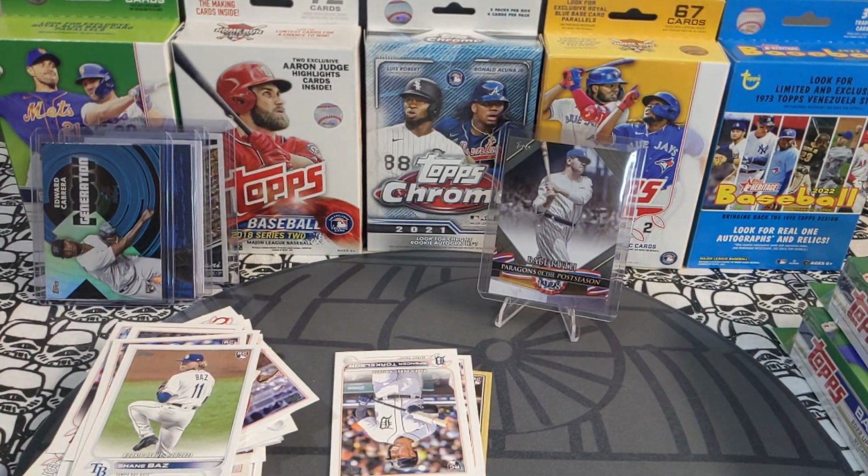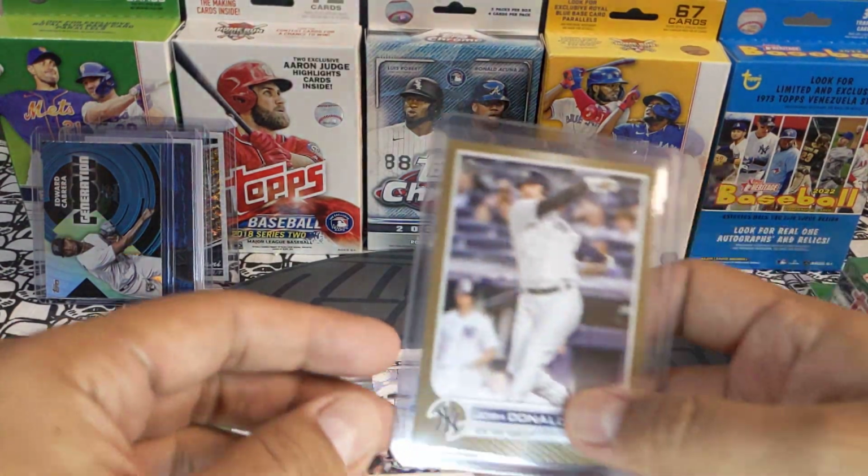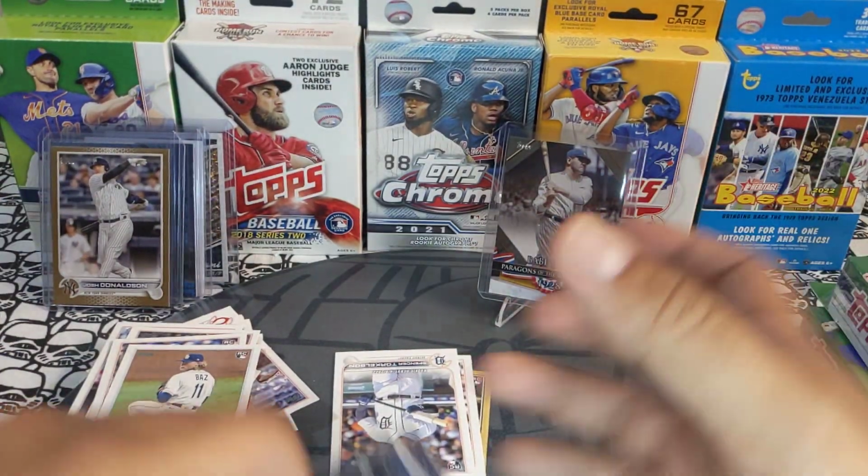What is that? Oh, no, it's just a little fuzz. A little fuzzy fuzz. The card looks in very, very good condition. But it's not one of the great players we are looking for. So we'll go ahead and put it over there.